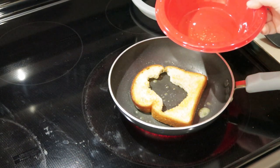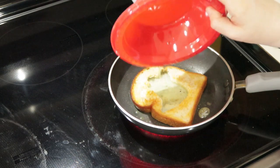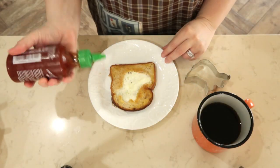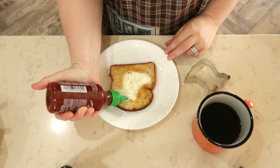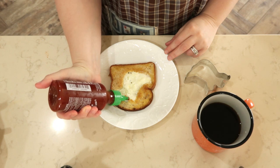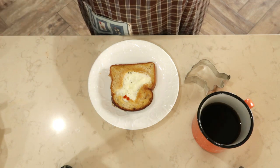Now I am adding egg white. I did put salt and pepper into the egg white. Going to cover it until your egg has cooked through. Once your egg is cooked through, you are just gonna take some sriracha. You're gonna dot 2 eyes of sriracha onto the egg. And there's your ghost toast.